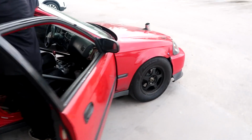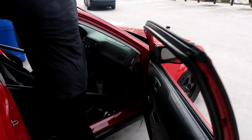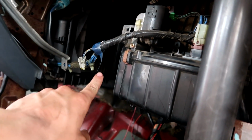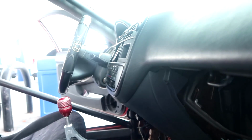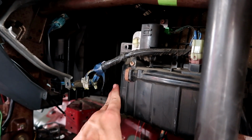Something else we just realized is right now it's snowing pretty bad in Colorado, and it's probably going to get really cold once we get back over there. And I'm missing this section right here that connects my heater blower motor to the rest of the vents. So we're probably gonna try to make something to connect these later on so we can have a heater again in my hatch. I just never put this back in ever since we did the roll cage and we pulled the dash apart, but we're probably gonna have to rig something up because it's gonna get really cold once we get back to Colorado.